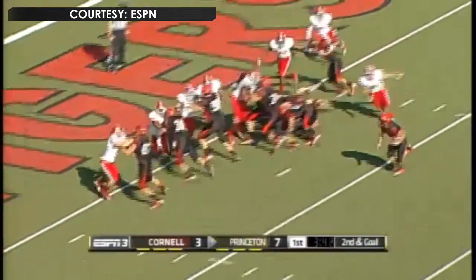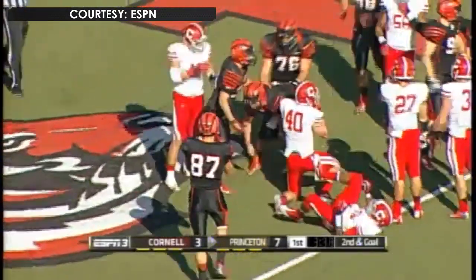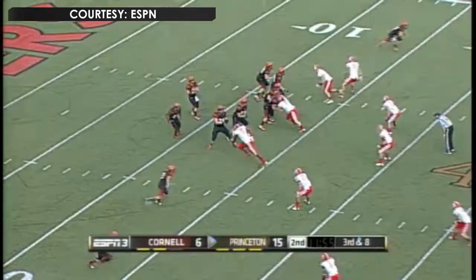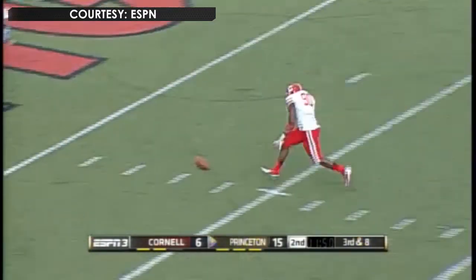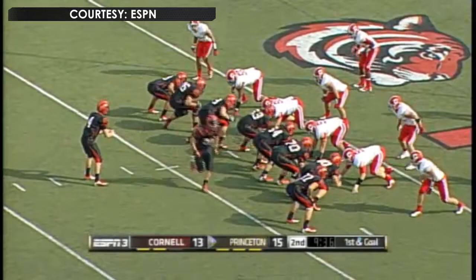Princeton jumped out to an early lead with Epperly's arm and also his legs. This 1-yard touchdown run plus the 2-point conversion makes it 15-3 Tigers. Cornell pulls back, though, within 2 when Kevin Marshawn, watch him sneak around the corner, he strips Epperly in the backfield. Justin Harris picks it up and goes into the end zone for the touchdown, 15-13 Princeton.